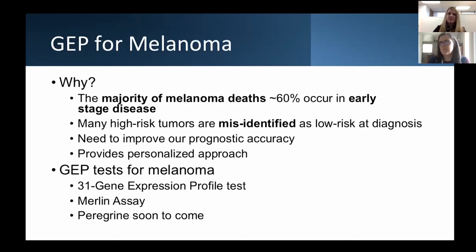So when we think about gene expression profiling for melanoma, why? I've set the background for this. One very important thing to point out is that the majority of melanoma deaths, around 60%, actually occur in early stage disease. Why is that important? It tells us that we are misidentifying many high-risk tumors as low risk at the time of diagnosis.